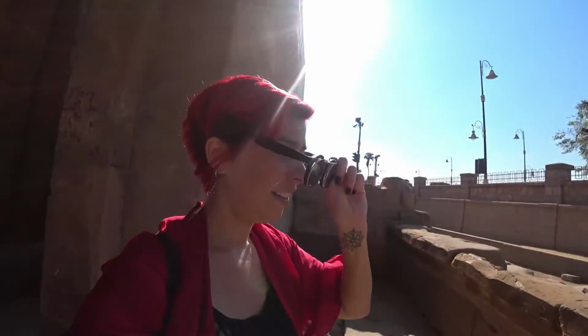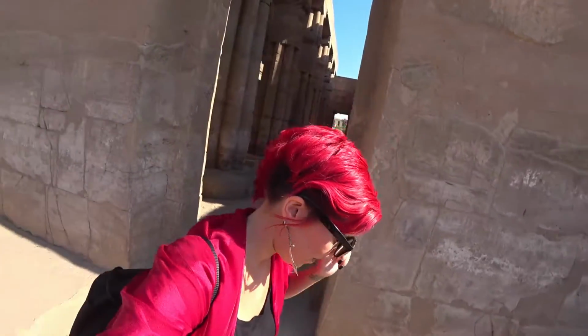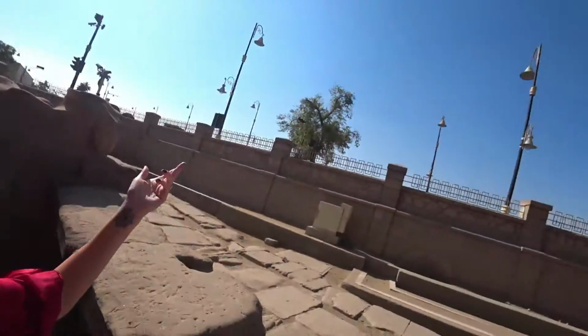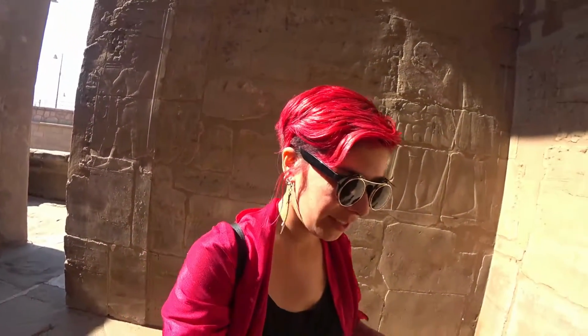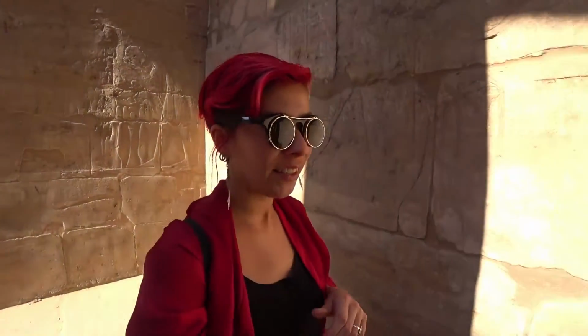It's so incredible to be walking around in these ruins right next to this busy road with cars driving by. It would be incredible to be here when it was constructed. I love imagining things like that.